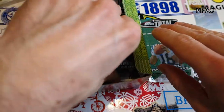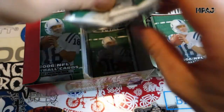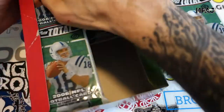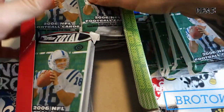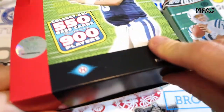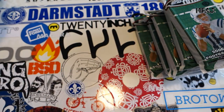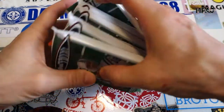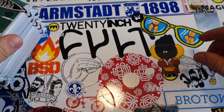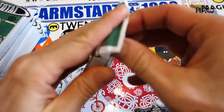Let's see. One. We'll start with the lower right-hand corner. Two. Three, four, five, six. Yeah, so in the meanwhile, let's just close that up. I'll be doing quite a bit of football, I think, because the prices are actually pretty decent. They're pretty easy to find. Basketball is really the hot thing here. So starting with big fat pack number one.